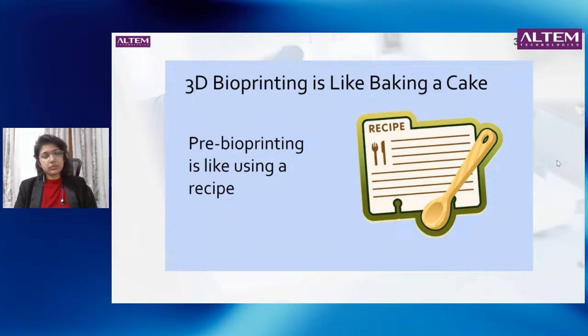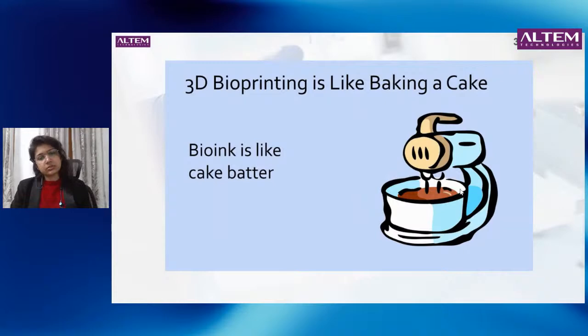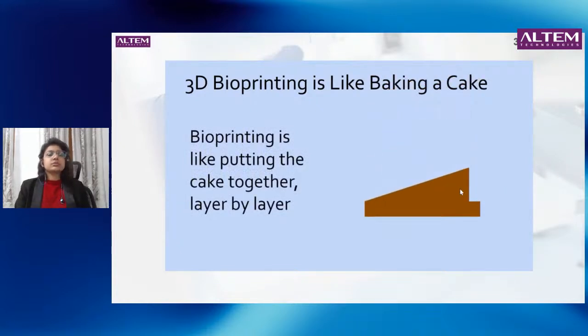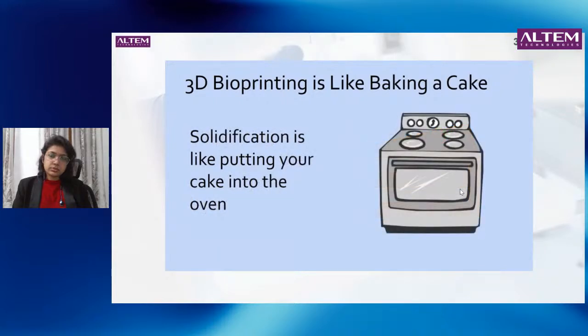In a way, 3D bioprinting is very similar to making a cake. First, you have to pre-bioprint. Similar to the medical scans that are used, you have to use a recipe to model your cake after. Instead of using bioink made of cells, hydrogels, and other chemicals, you make a cake batter with eggs, flour, sugar, and other ingredients. Then, you create your cake layer by layer until they all come together, just like when 3D printing. Finally, the solidification process is like putting your cake in the oven and letting it harden to achieve the desired product.